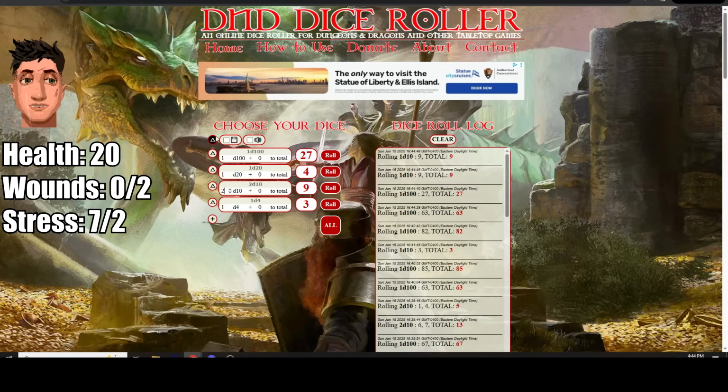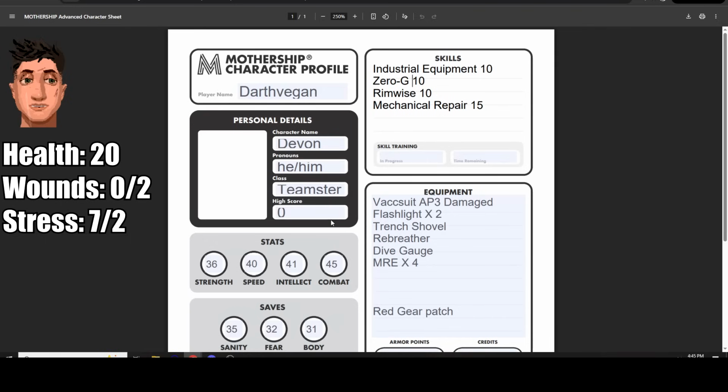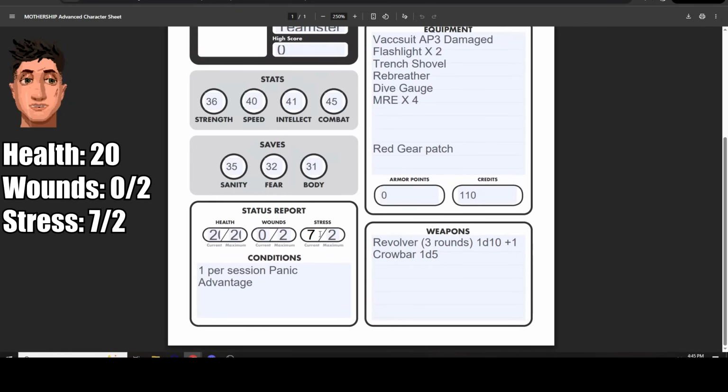Dummy. Okay, that's clear, so I don't get confused. I'm going to roll 2d10. I got a 58 and a 56. My speed is 50. Oh, so I failed. Stress. All right, my stress goes up.